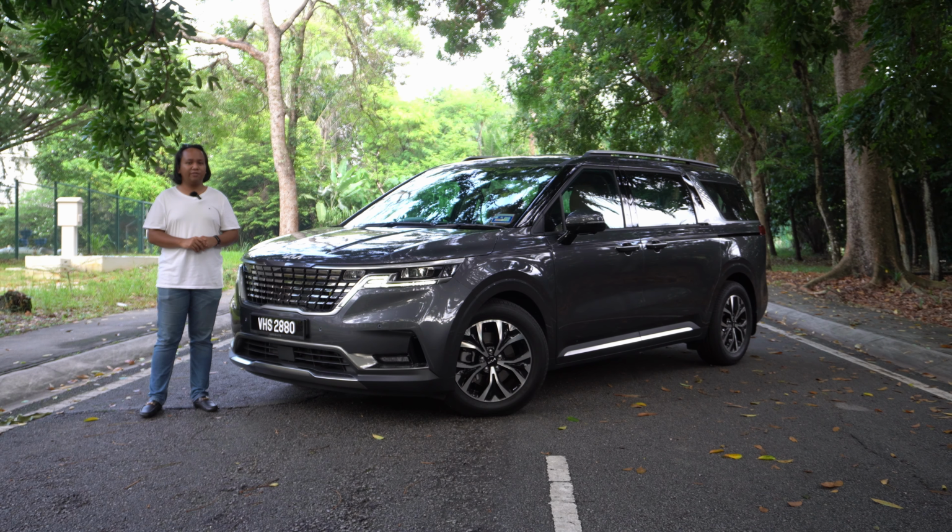Then, of course, is the fact that for someone like me, I'm used to driving mid-sized saloons and small hatchbacks. So I'm used to being able to nip around corners, especially when I'm stuck in traffic. You can't do that in this. You have to come to terms with the fact that this is a big car. So drive it like a big car. Respect the fact that it's a big car, and all will be well.